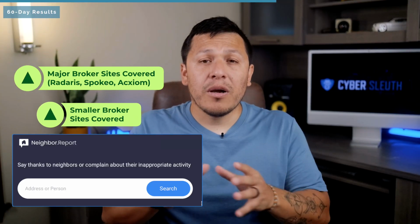So let's break down what worked well. When I first used it many moons ago, they didn't cover Spokeo or Radaris, but as of right now, they do. It removed the personal information from sites I haven't really heard of, like Neighbor Report and True People Search. The other thing it handled really well was removing the personal information from international sites, which was a huge kudos.